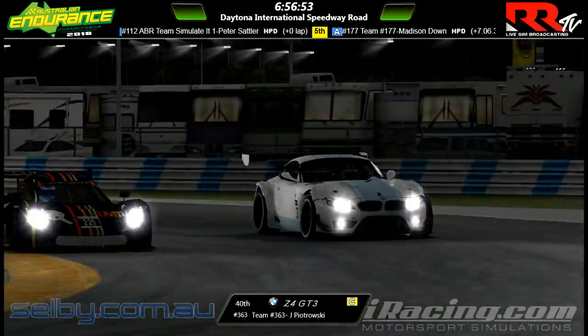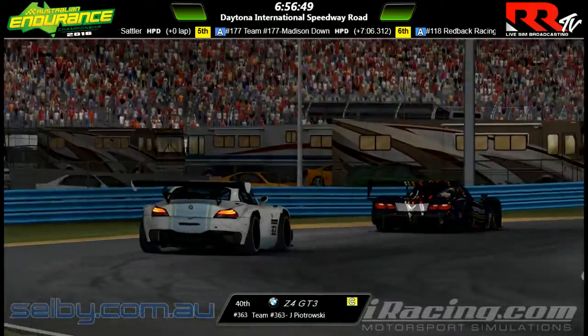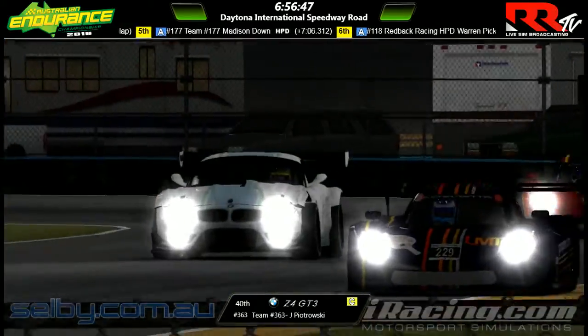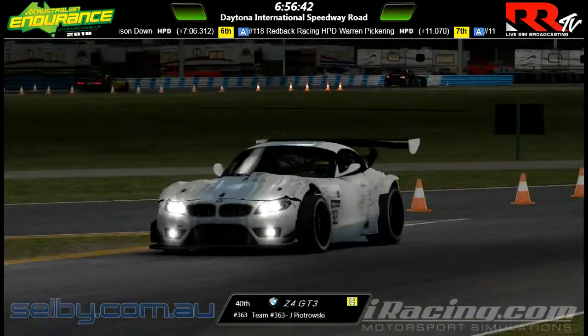So yeah, we just caught the tail end of that. We're seeing the 363 at the moment limping around the track at a reasonable pace, but I'd say that car is definitely due for a pit stop.